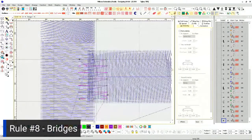Nobody sees a bridge, right? But you know it's there, and you put it there so these two interconnecting stitches don't pull each other apart. So when we're dealing with bridges, we're talking about that type of stitch right there. Very popular and very useful if your stitches are pulling each other away.